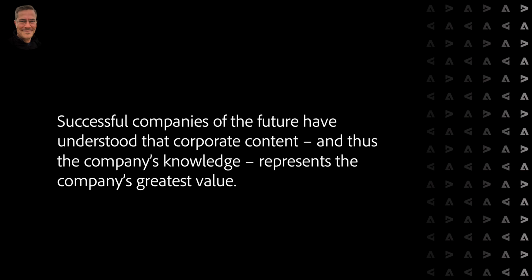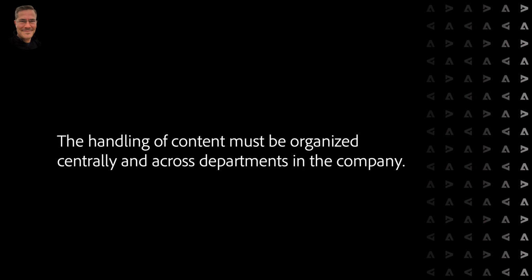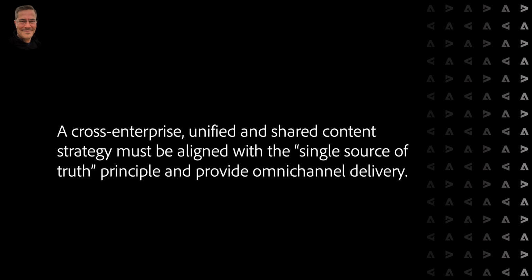And not every company, I think, has really understood to its full extent how valuable the content they have is for the success of their company, how crucial that content is. So handling of content must be organized centrally. It must become a central process in the company. It must become a central asset in the company. And it needs to be cross departments in the company. A cross-enterprise, unified, and shared content strategy must be aligned with a single source of truth principle and provide omni-channel delivery.